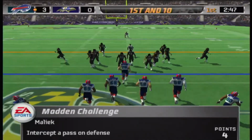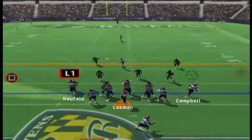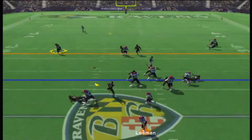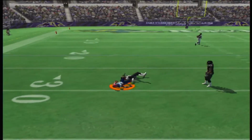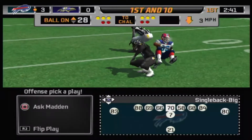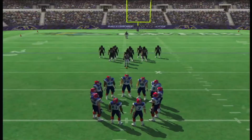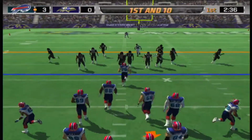The offense gets ready to go following the interception. Mullins lines up on the right side. Gets the pass off. Turns, he has it. Rowe stops him at the 28-yard line. Nice read, finding the receiver who is in single coverage. First and 10.